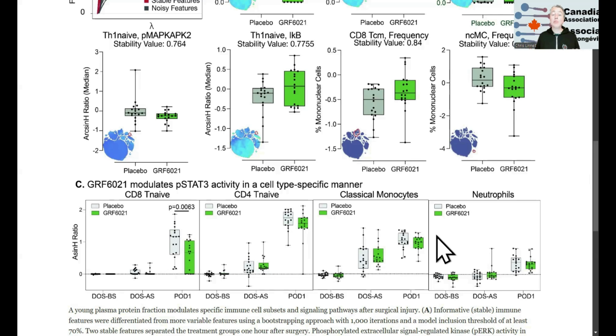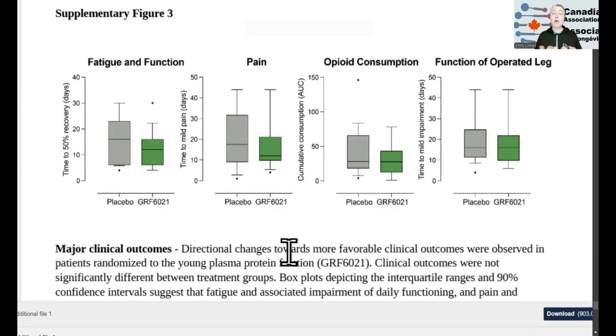However, how does this impact patient outcomes, which is the most important point? Now, although the authors talked about it in the text, for some reason they decided to hide the figures in the supplementary section, which seems strange to me, as I think these are the most important results. However, I think this is due to the fact that none of these results were statistically significant, as there was such a small number of participants in this trial.